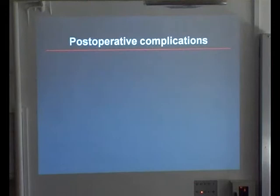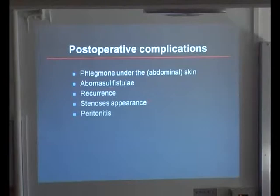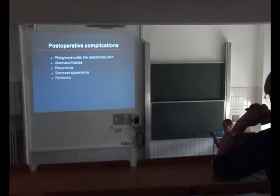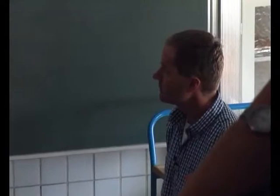Well, complications. I think some phlegmona under the skin, which is not an abomasal fistula. I've never seen those in laparoscopy, but they are described for recurrence. We discussed. The stenosis appearance is quite a difficult one. I think perhaps the persistent ligamentum teres, I think if we make a false fixation around the ligamentum teres, you get a stenosis appearance in the cow, because I think the applicator is on the wrong side of the ligamentum teres, and there's a blocking of your abomasum. That's one of the guesses, I think.